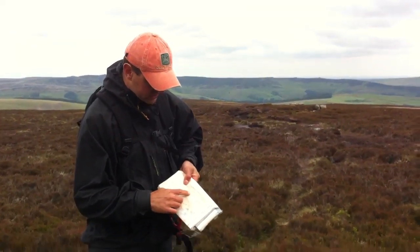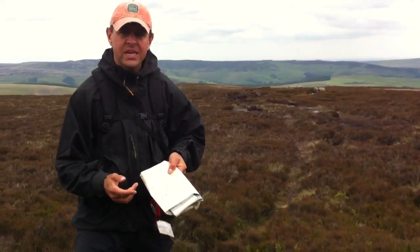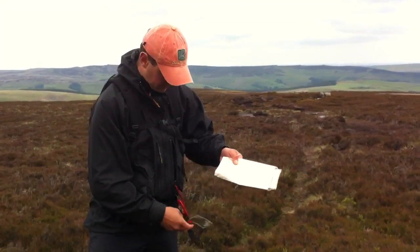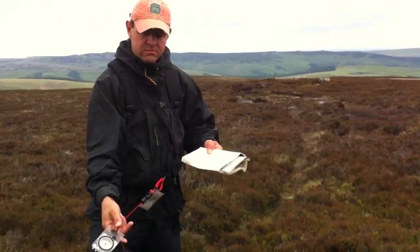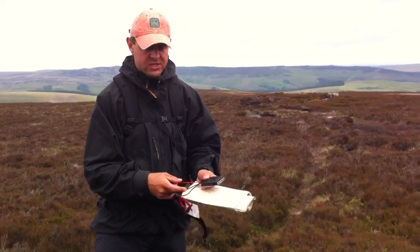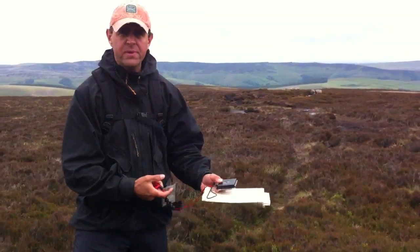On the map as well are some little points of interest that I might want to go and see, or some access points. The point is the map is annotated for me to use. Also, I've got a compass so I can help find my directions, and a few other bits and pieces that I'll cover in a minute.